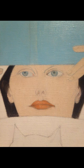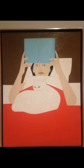Without fixing herself up, sitting up straight, or trying at all, she is beautiful because she means so much to me. That is why I chose this painting. It represents the woman that we all know and love.